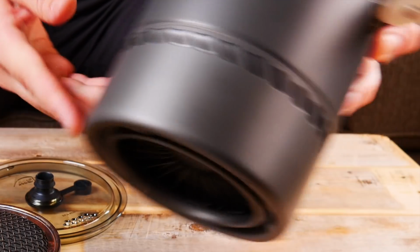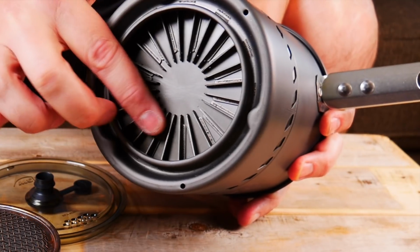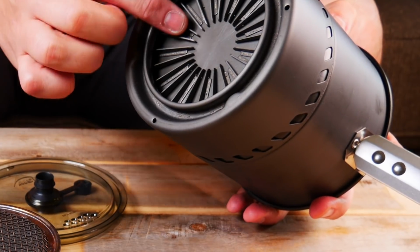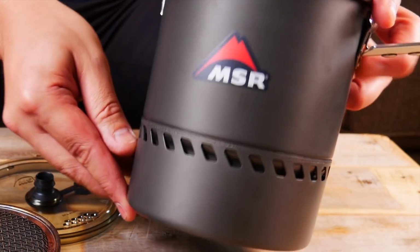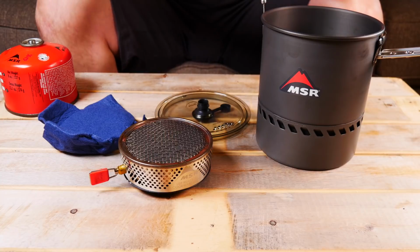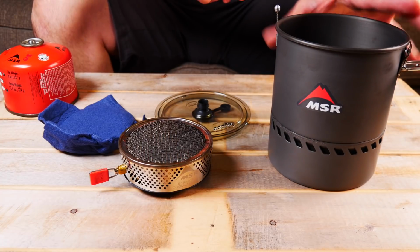It has the heat exchange technology at the bottom. Each of these companies has kind of their own take on this technology. This is what the MSR looks like. It does look very different from the Bulin, and also very different from Jetboil. The concept though is the same. It claims to boil 1 liter of water in 3 minutes. So the other one said 4 minutes, this one says 3 minutes.